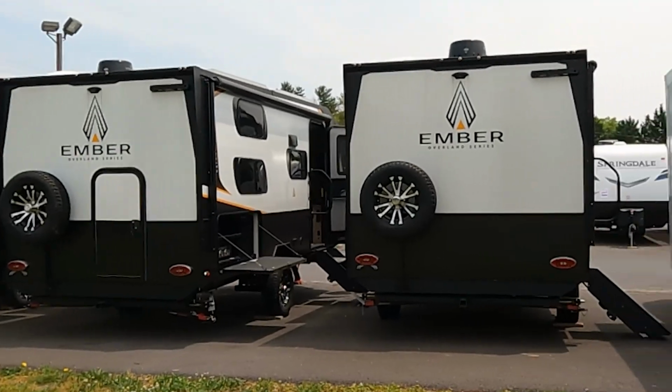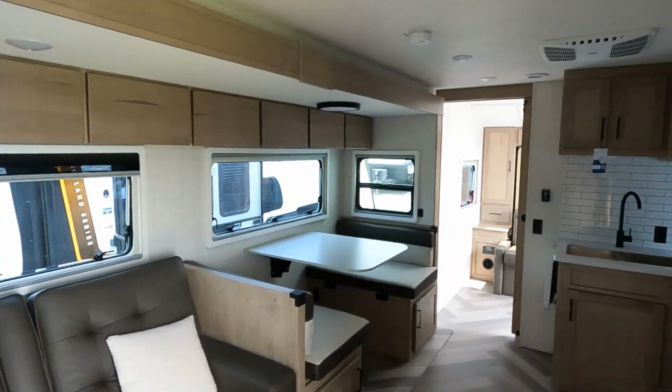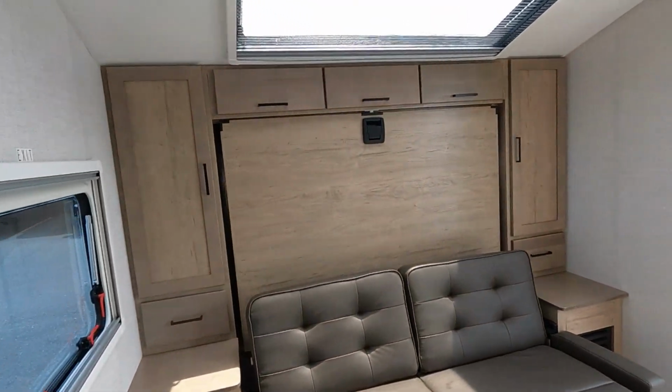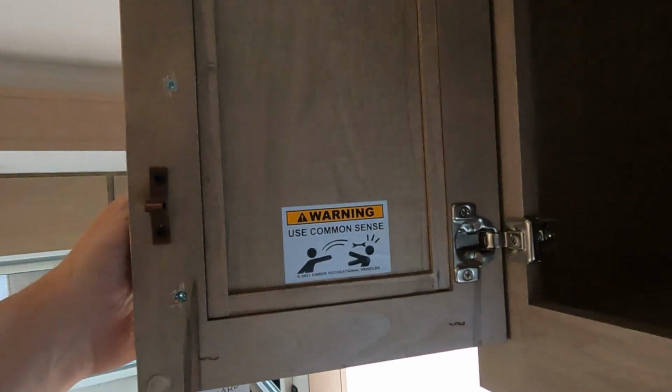The Embers behind me are a new line that we recently took on. I really like this manufacturer style and what they're doing. Let's take a look inside of one. They also have little Easter eggs hidden inside of some of the cabinet doors.